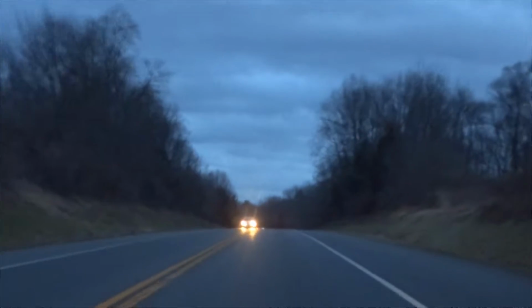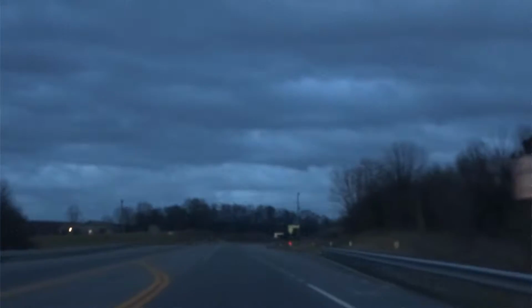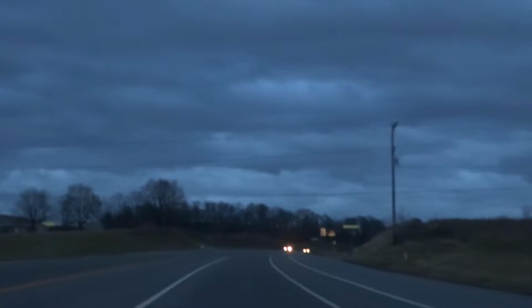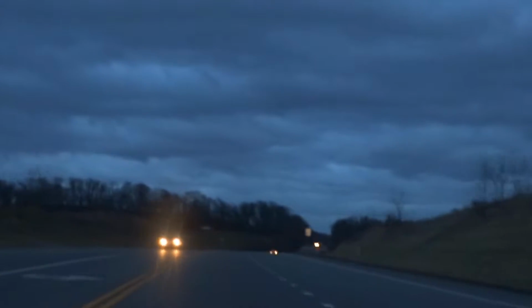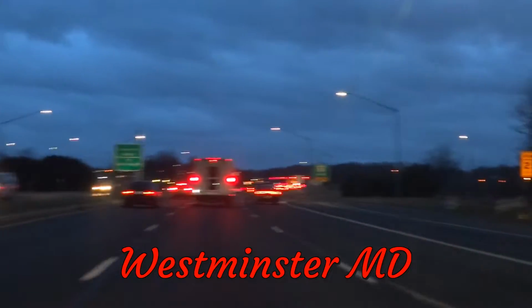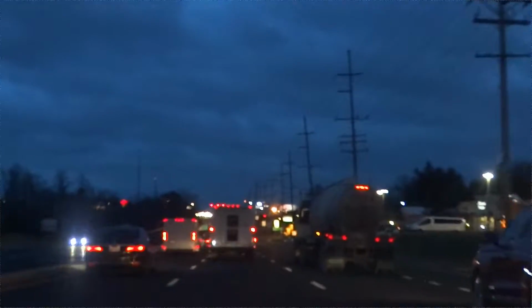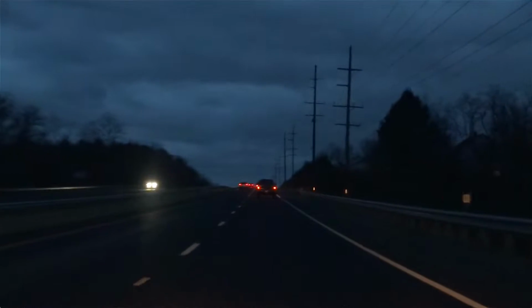Our next point of consequence will be Westminster. And we are now starting to lose light. I guess to be expected, being it's after 5. And here it is, Westminster. And from here, about 35 miles back. Shouldn't be too long. Anyway, now we're getting a night Odyssey. I guess technically now we're heading home.